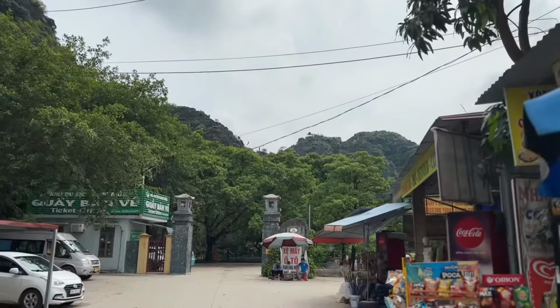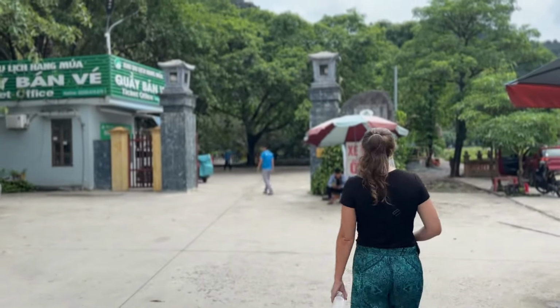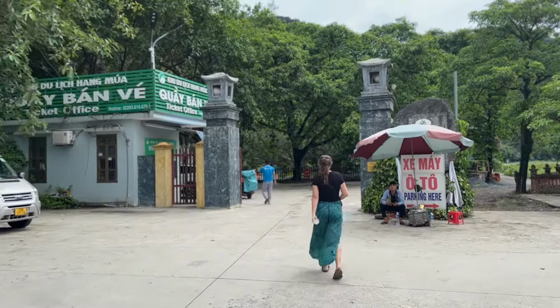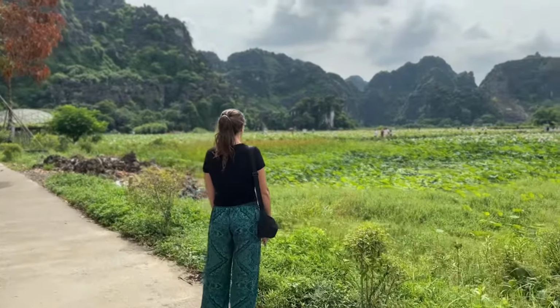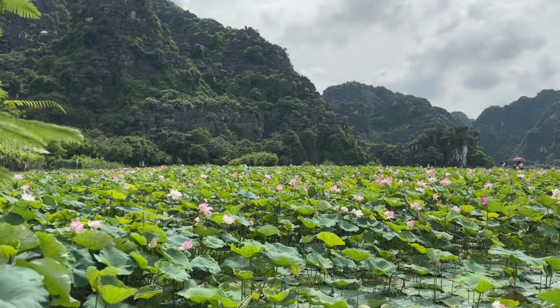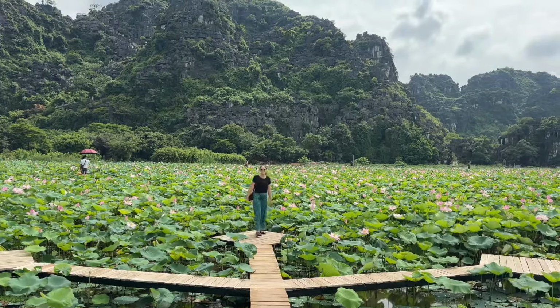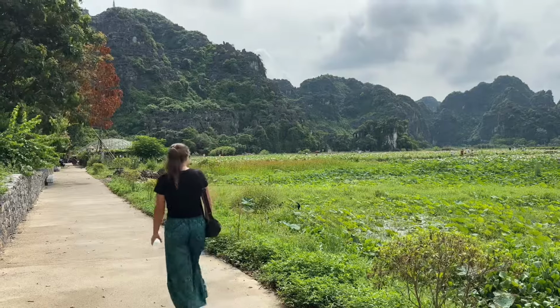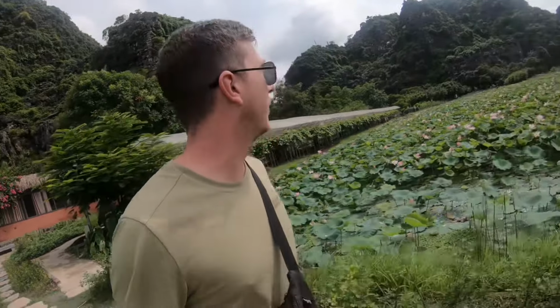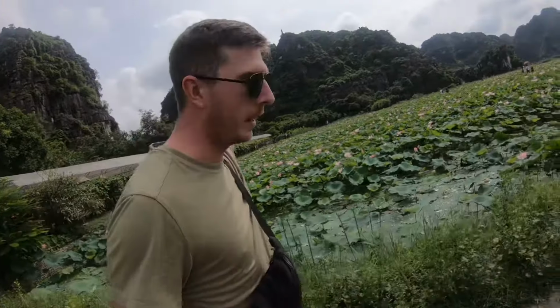We then went to get our tickets, where we paid 100,000 dong per person to enter the Mua Cave area, which is just over £3 each. Immediately after entering, we were greeted with incredible views over these beautiful lily pads, where lots of tourists were taking advantage of how photogenic the scenery was. We then walked for another 5 minutes before getting our first view of the steps up to the viewpoint. Okay, so we've made it to the area, and the viewpoint is all the way up there. But first, we're just admiring the view because it is so beautiful around here.